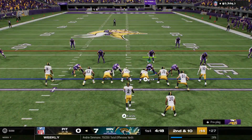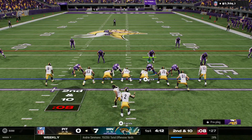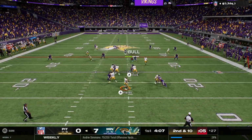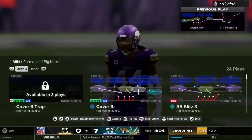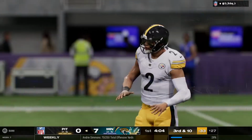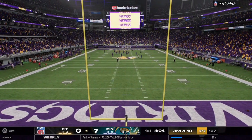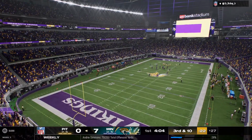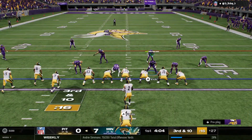Here's 2nd and 10. To throw is Fields. He's going to look deep for Watkins. And that's going to be incomplete. Good effort there trying to take a shot, but it's 3rd down. Zone coverage there, and they were playing deep. That makes it obviously a little bit harder to run by guys. And that time, there's not much of a window to get the ball in there, and it winds up incomplete. An incomplete pass on 2nd down. It muddles things a little bit here. This is 3rd and 10.